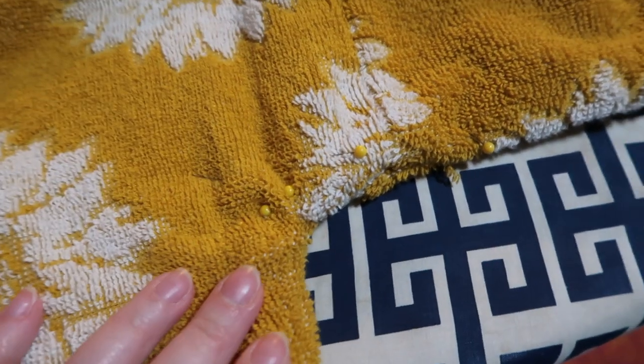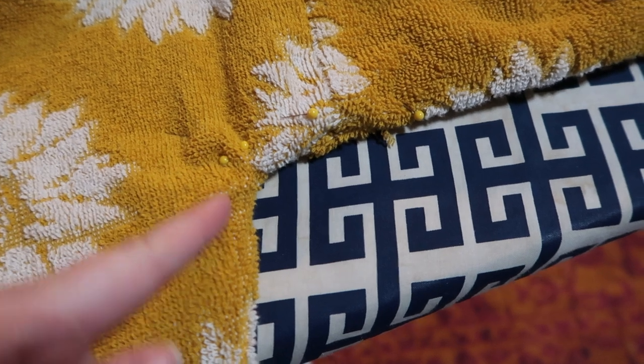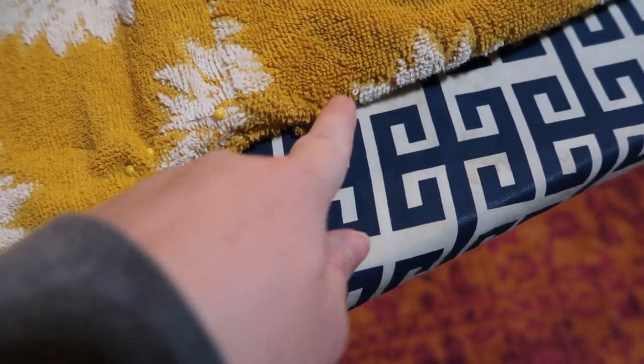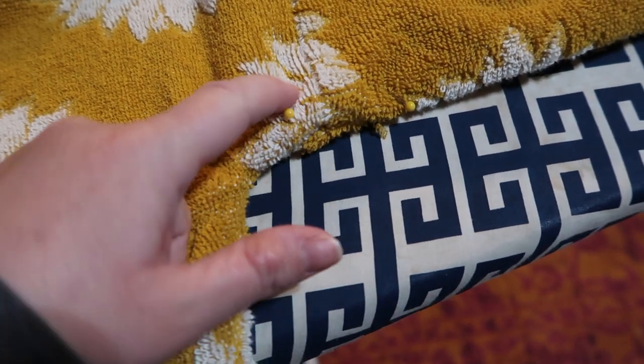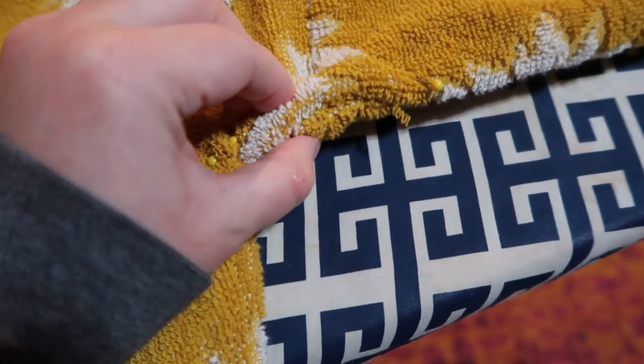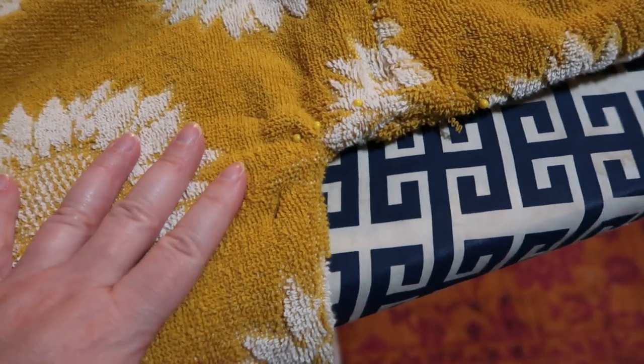I'm not sure what to do because I've got a French seam here where it curves, and a French seam here, and then a French seam here, and this is all meeting up. You can see how thick this area is. So I definitely shouldn't have French seamed terry cloth bath towel.